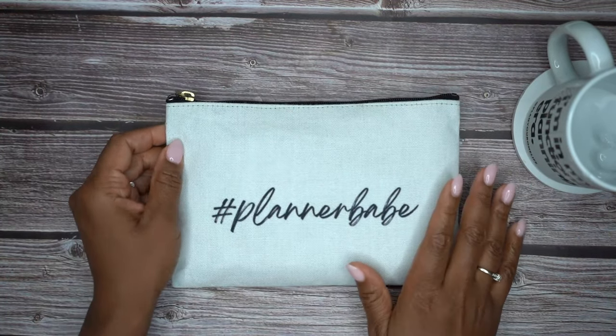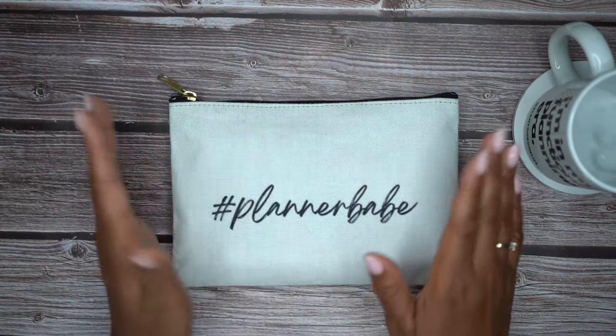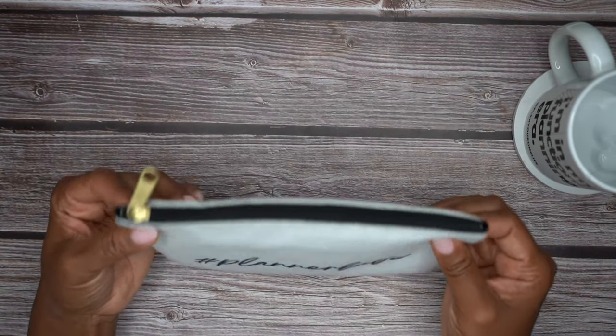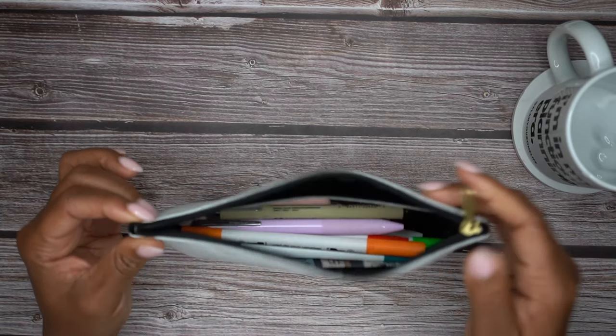And plus, if you don't want to have anything on the outside of your pouch, then you may want to try something like this, which you can find in my shop. I have a variety of these little pouches. It's really easy, one zip.